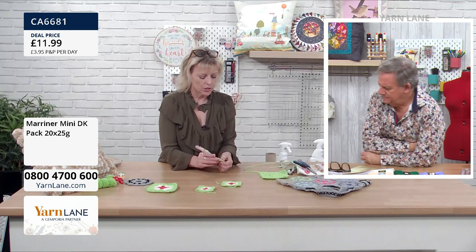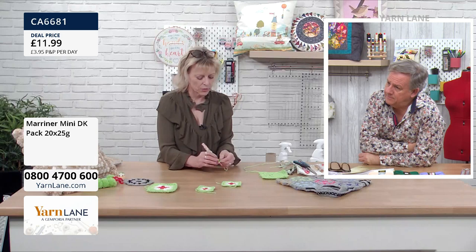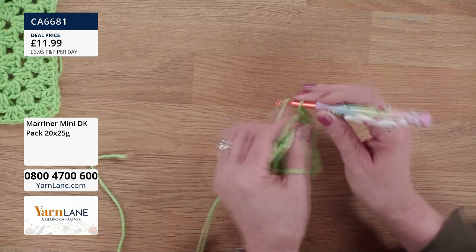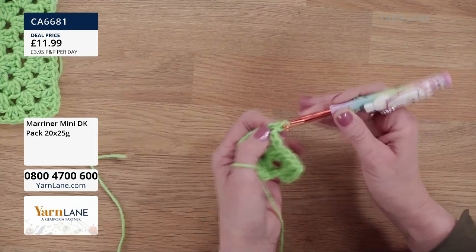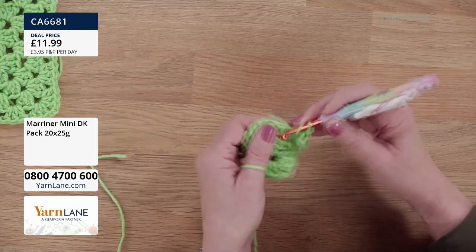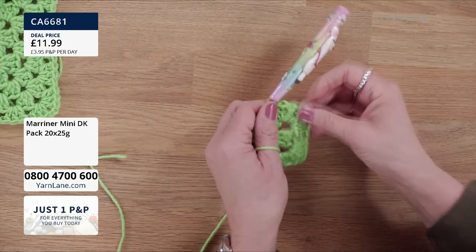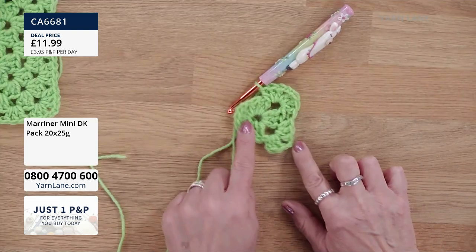So all I'm going to do is do the corner sequence. And remember, the corner sequence is the same for every single round: three treble, two chain, and three treble, all in the same space. I'm getting little bits of cotton coming up with me. That's because I've got my ball on the floor. So you can now see that I've created.